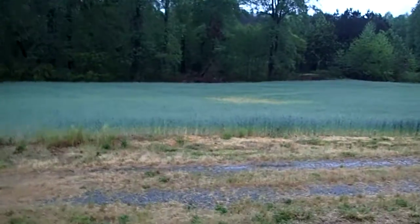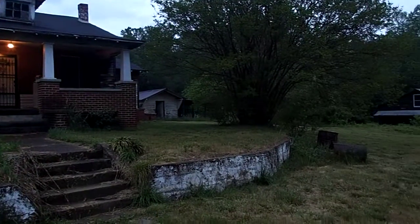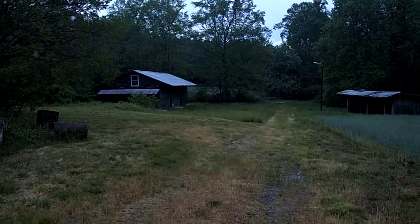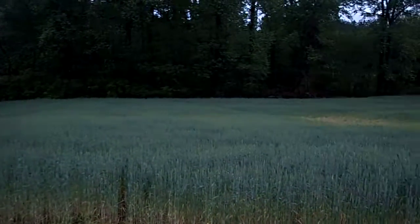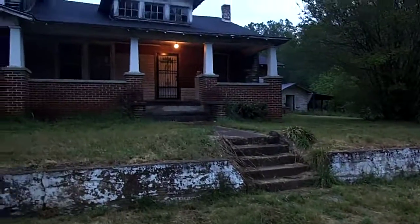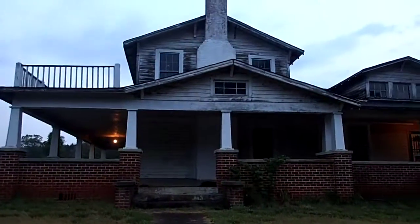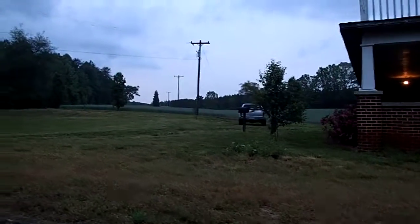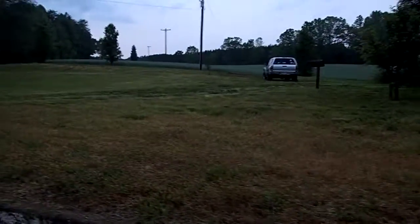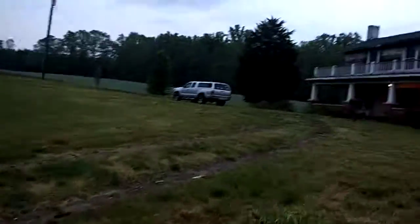And here we are. Outside. The Dan Horn home. There's a creek down there. Repaint all that. The house is going to be in vinyl siding. That's it.